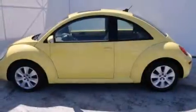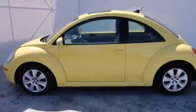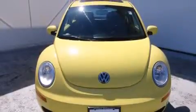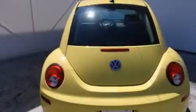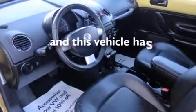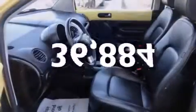All of the following features are included: air conditioning, cruise control, a rear window defroster, a CD player, front side impact airbags, a security system, a traction control system, four-wheel disc brakes with ABS, a keyless entry system, and this vehicle has fewer than 37,000 miles on the odometer.